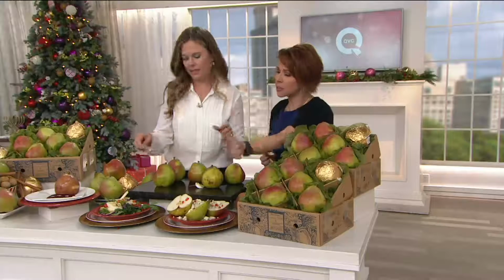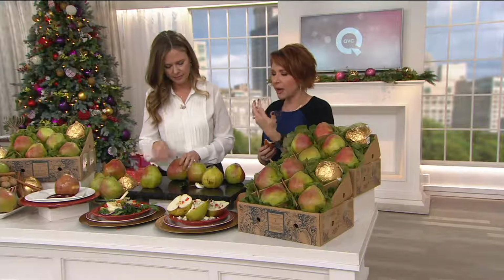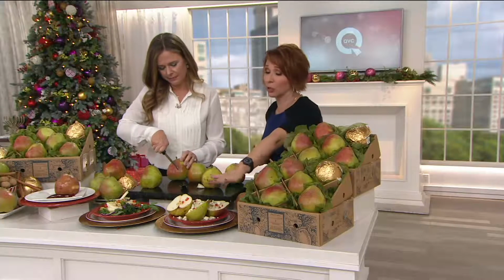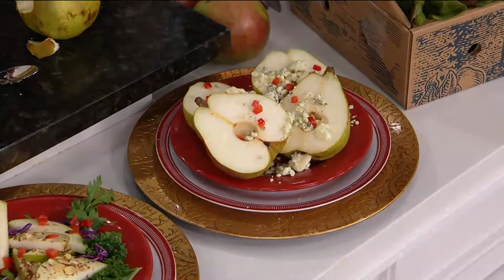I mean, some of the ideas, if you like to do salads that have maybe the walnuts and sliced pear, this would make that salad spectacular. I love this idea with the blue cheese here, almost as an appetizer that you could put out. Love that.